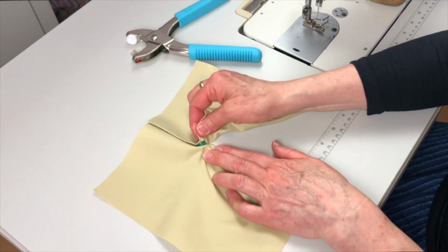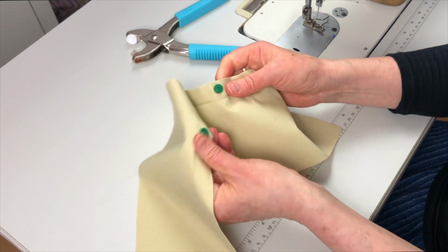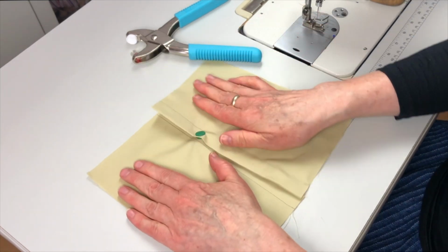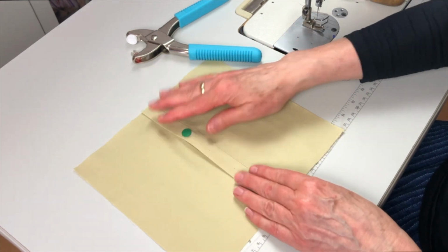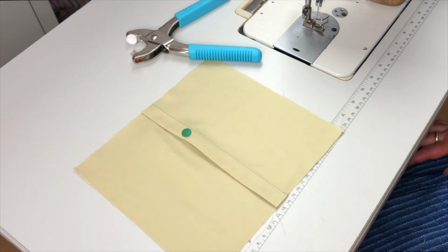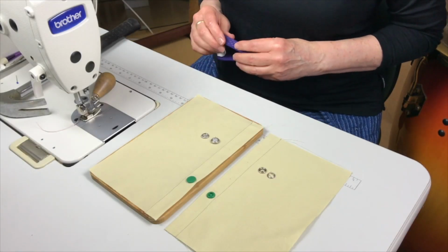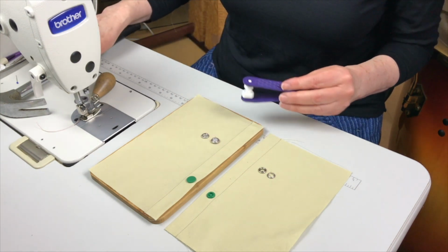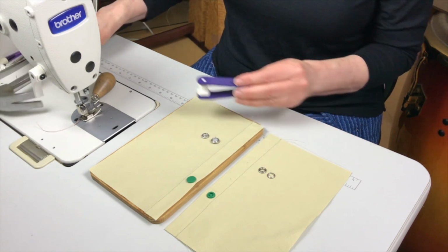It can be a little hard to undo these, I find, but do check it before you go any further with your work. So there's the plastic snap all installed. Now we're going to install the metal snap using a little attachment. We see our 4 pieces here, and they're going to be set in this attachment and struck with a hammer to complete the installation.